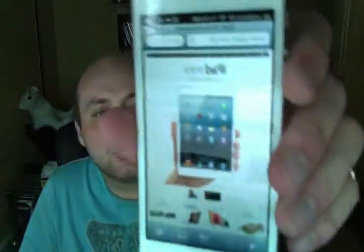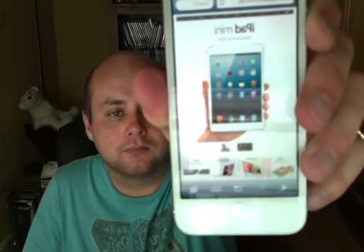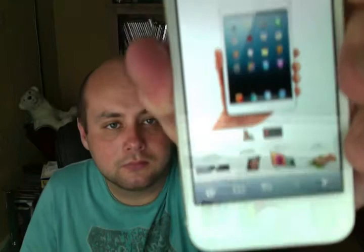So this is what the new iPad is meant to be looking like. This is the iPad mini. So yeah, as I said before, I'm not quite sure which one I'm going to get, but I'm going to see if I can get a little video for you, my YouTubers. Here we go. Maybe not. If I put my phone on now, take this off here. Right. Turn it that way.